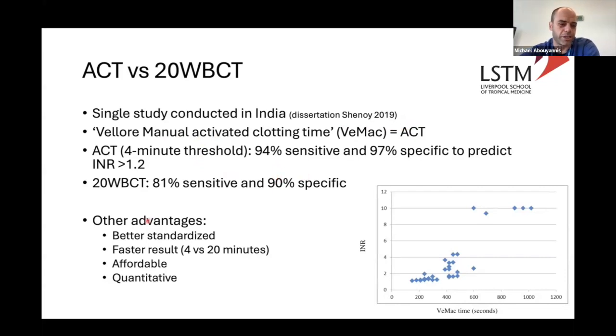Other advantages of the ACT method are that it's better standardized. The result is available slightly more quickly. It still is affordable, and it seems to be quantitative. So this graph from Shenoy's work shows VMAC time, or ACT. So this is the time for the clot to form on the x-axis, and the INR result. And there seems to be a good correlation between the two.